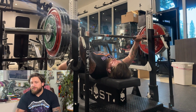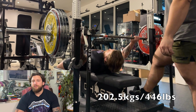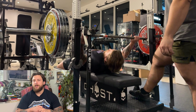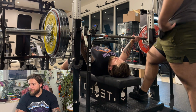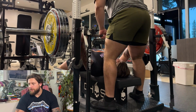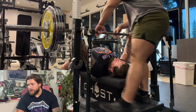So I could tell that I was feeling pretty good on this day. This moved really well. And so I proceeded to take the high end of the range for this particular week. My coach does give me ranges on this particular day for my heavy top sets. And so I took the heavy end of the range. So this is 202.5 kilos or 446 pounds. This is about 10 pounds under my all-time PR, and actually the most that I've ever hit in a competition. So here I am getting set up.